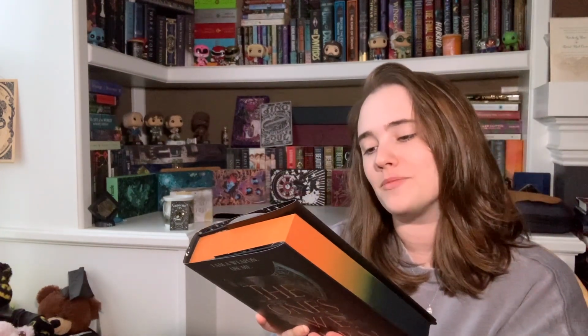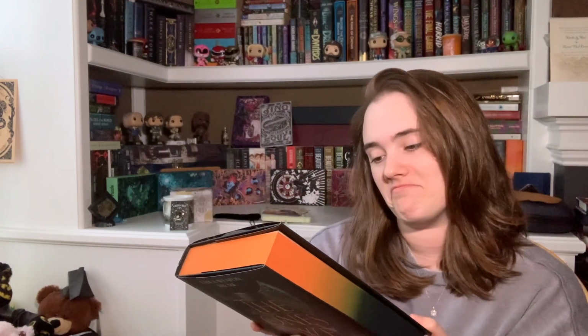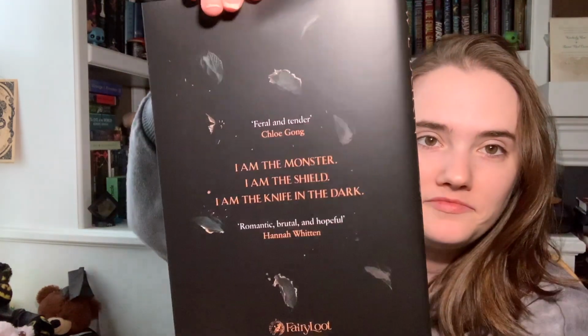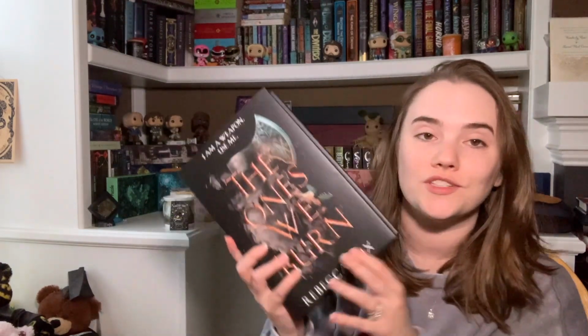And, ooh, it is blurbed by Chloe Gong. Feral and tender. I am the monster, I am the shield, I am the knife in the dark. Dang, I wasn't expecting it to be about that, which is really exciting because I really hate the customizations, but I love what the book seems to be about. So this sounds right up my alley.